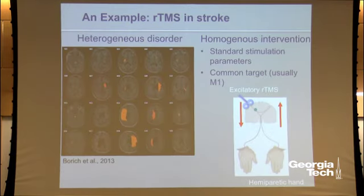So we're trying to now take a homogeneous intervention, high-frequency stimulation to the motor cortex of the stroke-affected hemisphere in all of these individuals. And the red is where their stroke occurred, different sizes, different locations. We are, I think, a bit naive to suggest that that is actually going to be a one-size-fits-all approach that's going to positively modulate neuroplasticity and augment responses to therapies.